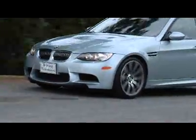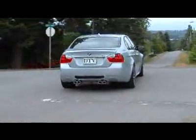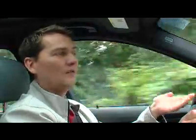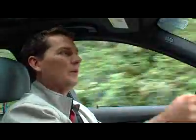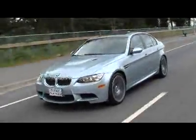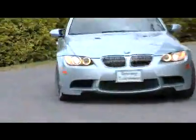Now the thing is, a car like this, years ago, would have rattled your teeth out. But a modern M3 is actually not that bad when you drive it in a sedate manner. It's fairly comfortable. That's why it's good as a daily driver. But when you throw this thing into the corners, it's an out-and-out performance machine with amazing grip. Today's modern performance sedans really are marvels of engineering.